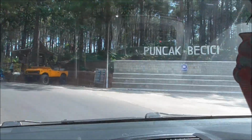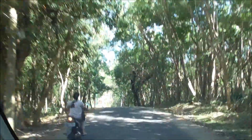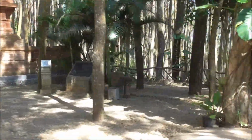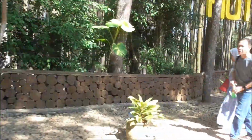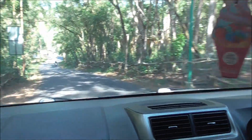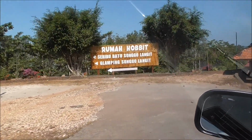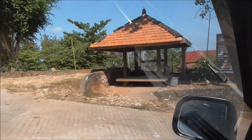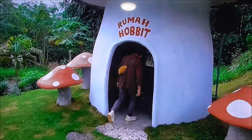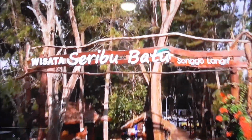This was our destination, Jogja. There's a famous pine forest, famous monument. People go camping amongst the pine trees. We didn't have time to visit the Hobbit houses, but here's what you get. Hobbit houses up in the hills behind Jogja, amongst the pine forest.